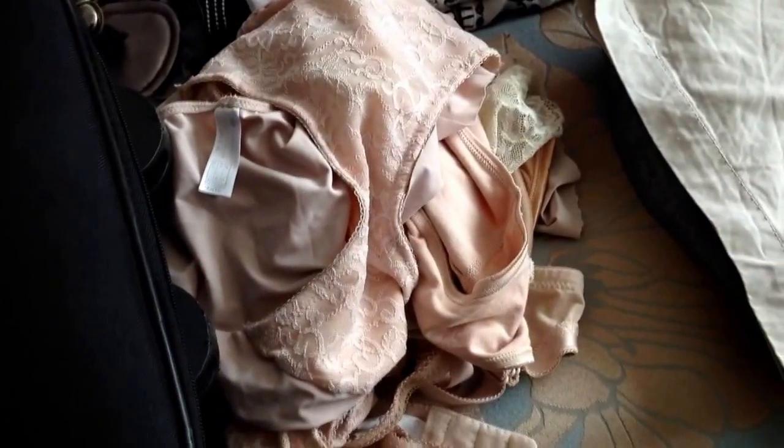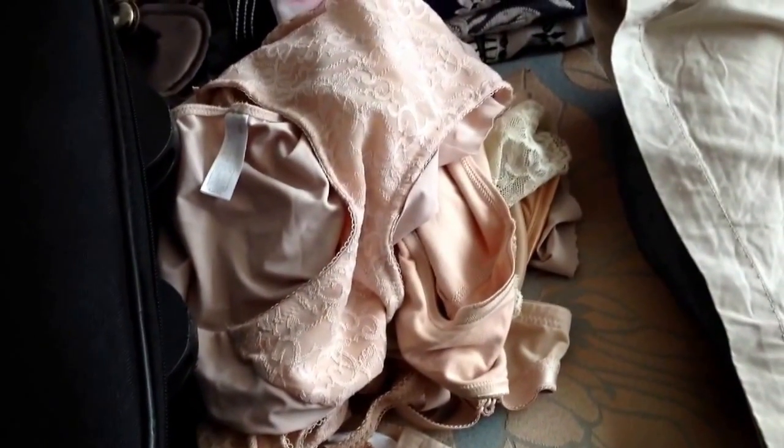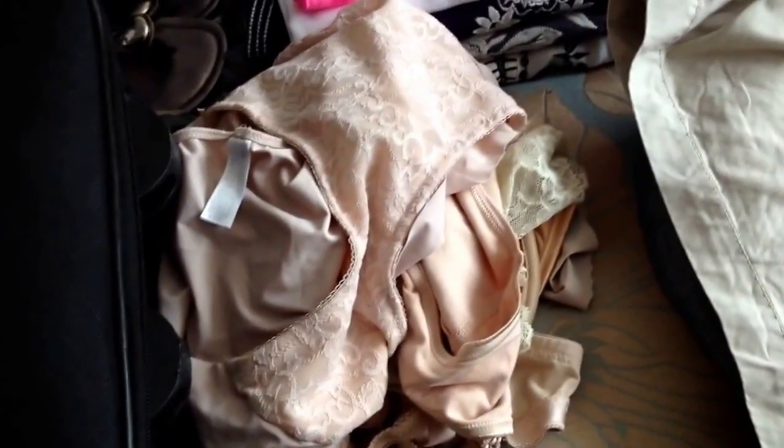Staying in an apartment, we do have a washing machine, so I've no need to go overboard because I know that I can wash out there. 2 pairs of shorts.